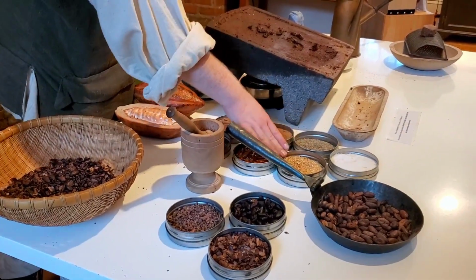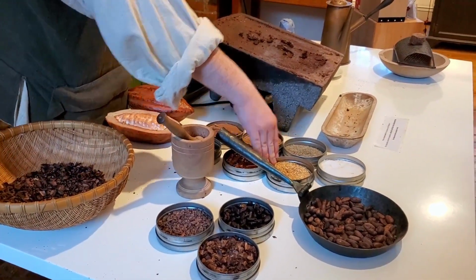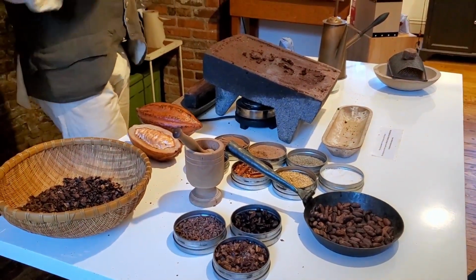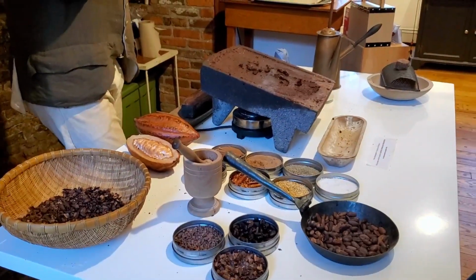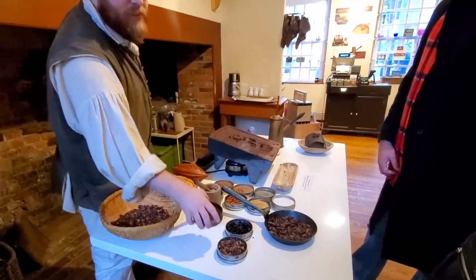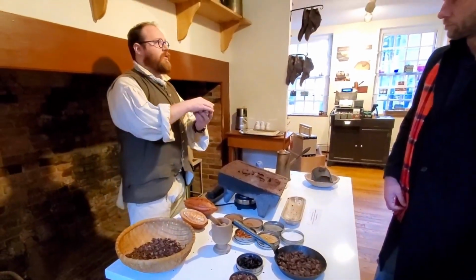Anise, orange peel to help stave off the scurvy, and then a little bit of salt. Salt being probably the most useful there because salt actually inhibits your ability to taste bitterness. Now those we're going to blend up with our cocoa nibs here. Now these are the main ingredient in chocolate.